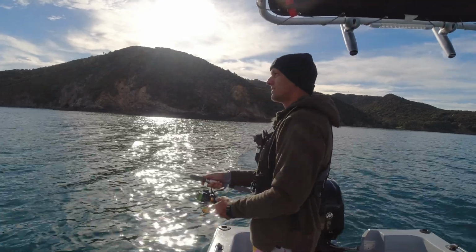The fishing has majorly slowed down. Suddenly I can hardly get a bite, let alone a hookup. I've actually got what I need in the bag, so it's been a quick trip, but I've got what I need, so I'm going to head home, do a catch and cook with that Trevally.